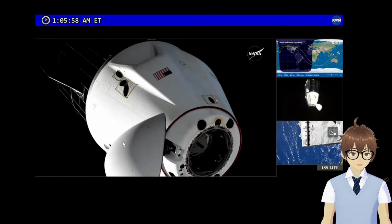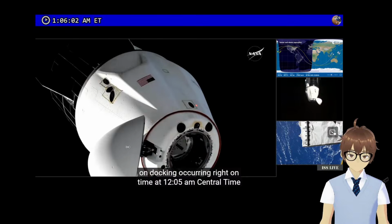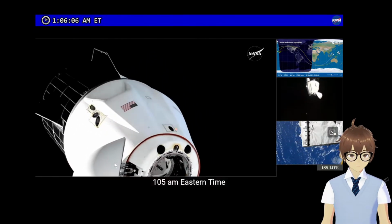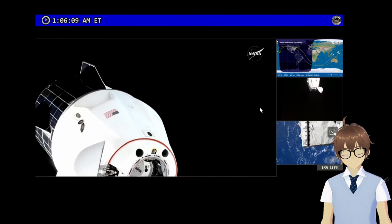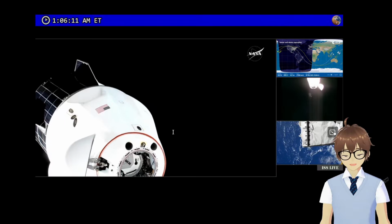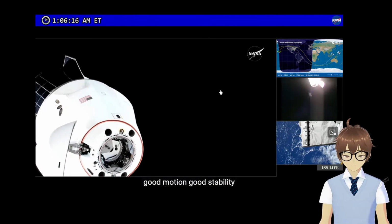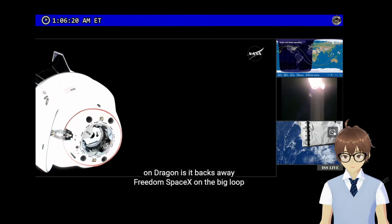Here, you can see undocking occurring right on time at 1:05 a.m. Eastern Time. The retractable nosecone is there so it can safely go back to Earth. Nice. Good motion, good stability on Dragon as it backs away.